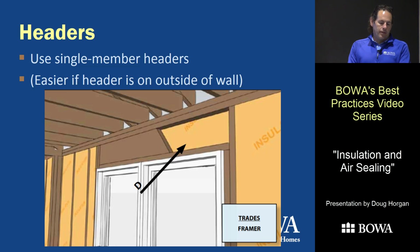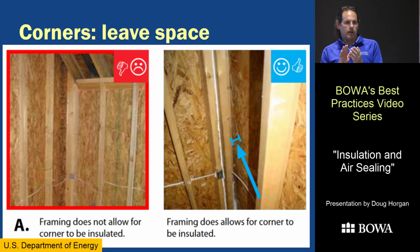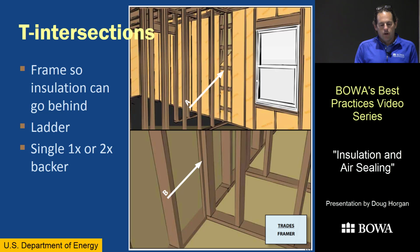The other nice thing with using the single ply header, if you put it on the outside of the wall, then it's easy for the electricians to get wires back and forth. It's a pretty nice system. In corners, instead of nailing 3 2x4s together for a corner, you can just put 2, and then you can fit a little bit of insulation in there. Then you add a nailer for the drywall. So just leave an open space for the corner.